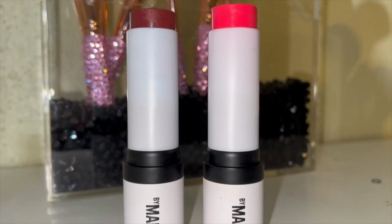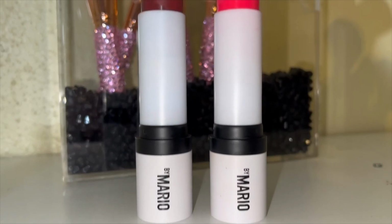Let's talk about these blushes right here from Makeup by Mario. If you are a stick blush kind of person, I definitely recommend these. I have 2 shades: Plumberry and Raspberry. Plumberry is more of a deep kind of blush. I bought this blush specifically for the fall time. I love these blushes. They're really, really great. They blend extremely well. And I'm hoping to pick up another one pretty soon, maybe for the sale.